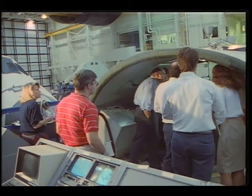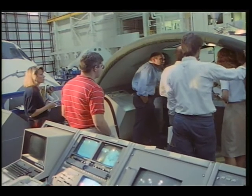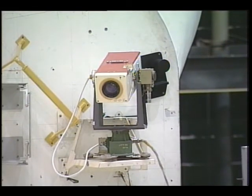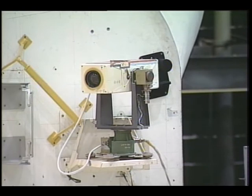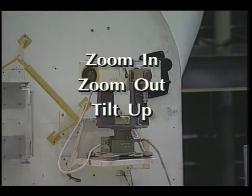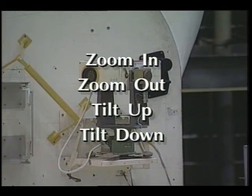Melnick and Shepard began training on the system last spring. Training consists of going through our vocabulary list 2 times and saying each word. The vocabulary is made up of 40 simple words the astronauts use to control the cameras. Words like zoom in, zoom out, tilt up, and tilt down.